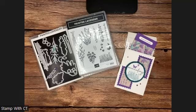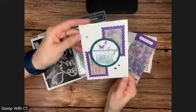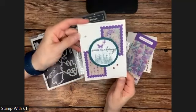Lavender. Is it perennial lavender? No, it's painted lavender. You corrected me last time, Dee. So this is another gorgeous bundle, and we're excited to share the project with you that we created. It is so pretty. I love the way that it turned out.